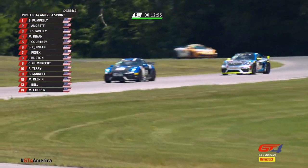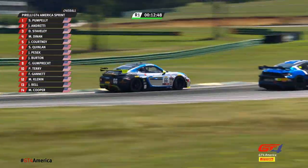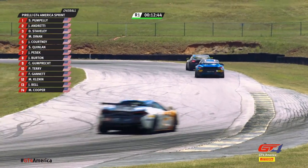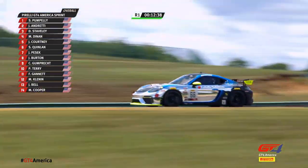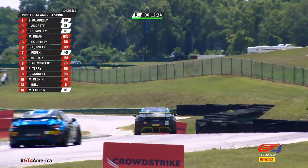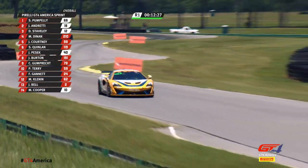Spencer Pumpelly coming up on some traffic. That's Mr. Jason Bell after that early issue he had, or double issue he had. Nice gentlemanly move there. Gives him that run. So certainly his crew would have been on the radio giving Jason the communication that the leader, Spencer Pumpelly, was getting close to him. Found a nice place to do it. Trying to get out of the way through these high-speed S's is very difficult, but he chose to do it there on the exit of turn three.